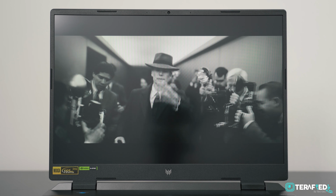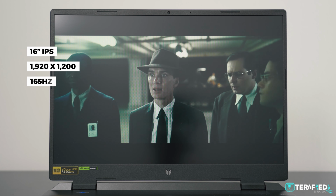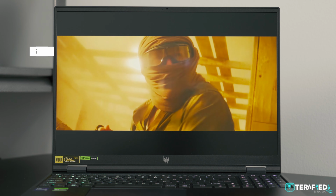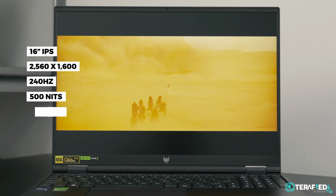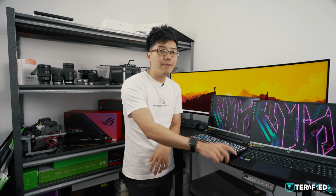The Helios Neo 16 has a 16-inch IPS panel that has a 1920 by 1200 resolution running at 165Hz, and can get up to 400 nits in brightness, covers 100% sRGB, and supports G-Sync. The Helios 16, on the other hand, has a 16-inch IPS panel that has a 2560 by 1600 resolution, running up to 240Hz, can get up to 500 nits in brightness, covers 100% DCI-P3, and also supports G-Sync. While both displays are extremely good as far as IPS panels are concerned, the Helios 16 does have a slight edge here with the higher resolution, faster refresh rate, higher brightness, and better color reproduction.